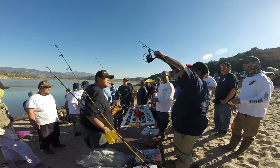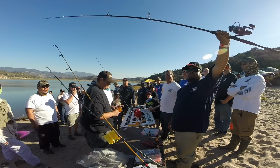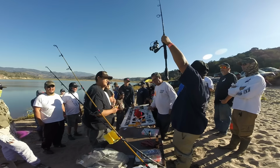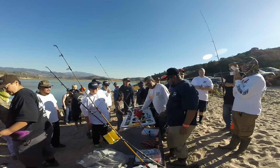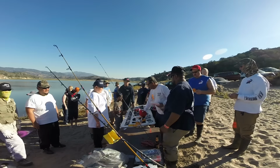Look, who donated this here? I did. A pin, pursuit, graphite, high dollar catfish rod, for number 57. Number 57. This is going to Rooster Rob. Yeah. Rooster. Lemonade. Rooster Rob. Lemonade. Let's go. Feline Jig Company.